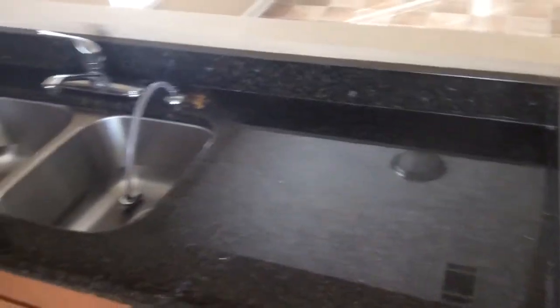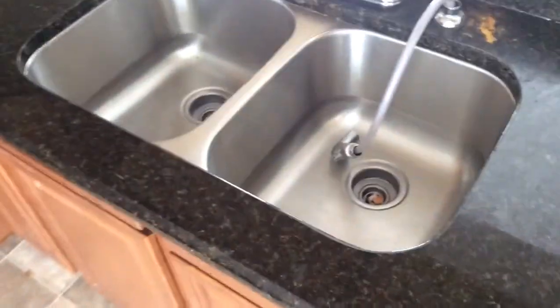This right here would be the pantry. Good to go in there. Notice the countertops, right where the sink's at. Looks like some rust or something right there. Also to the left of the sink, looks like there's some small chips on the countertops. Everything else in here looked good.